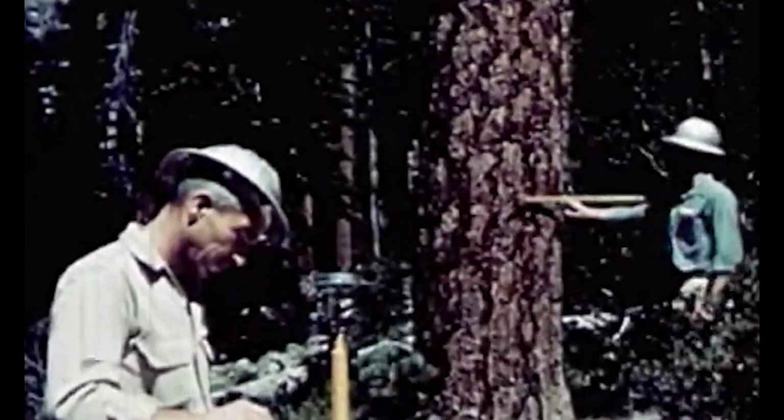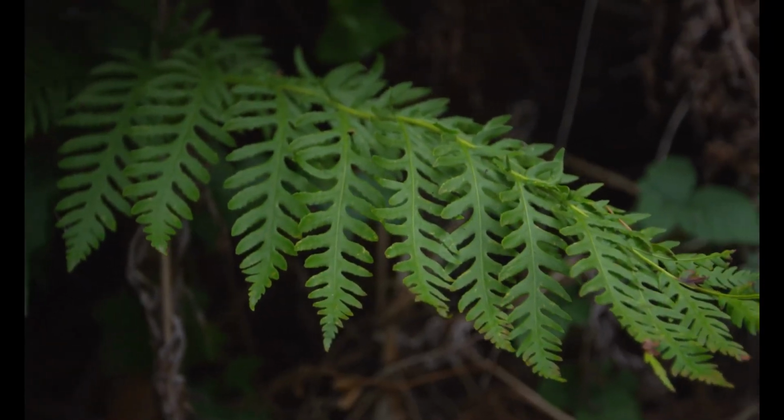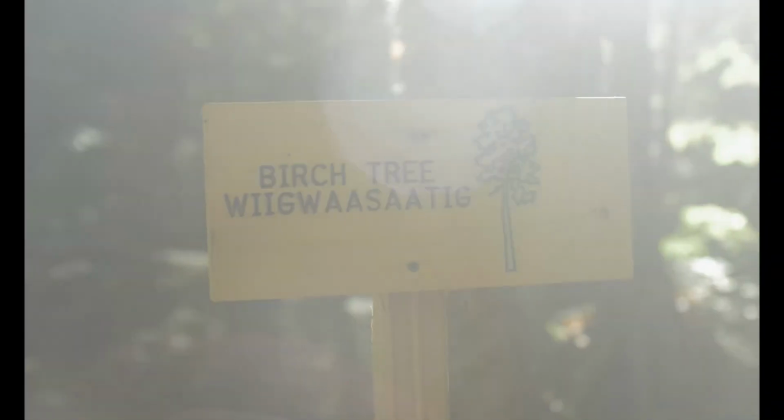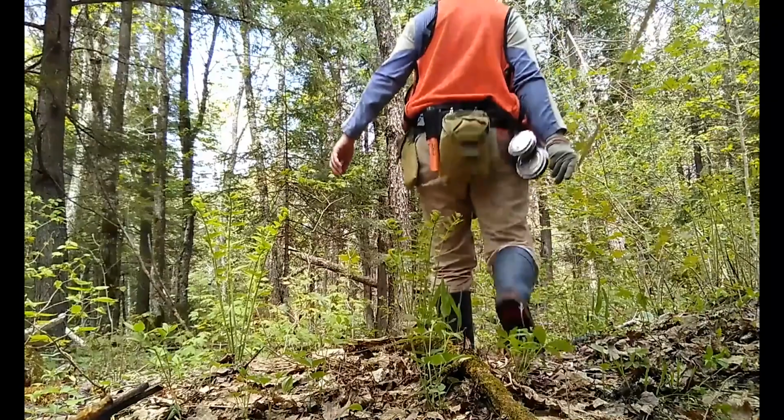The Forest Service has been studying old growth forests going back almost 100 years. Others before us have been studying much longer. Many of these forests have been managed for millennia by Native peoples who have deep connections to these forests, but we still have a tremendous amount to learn.